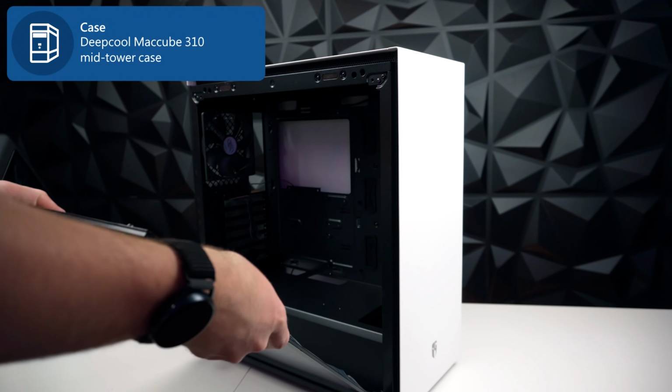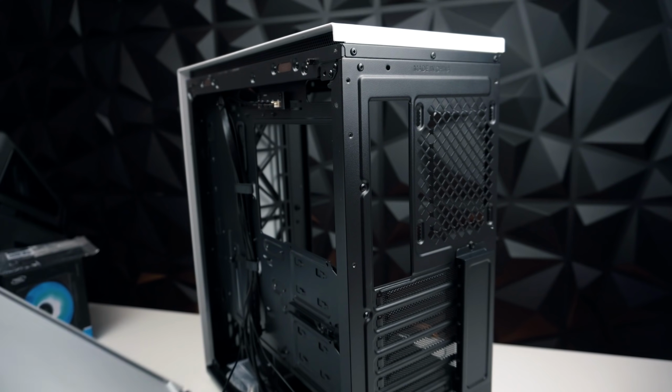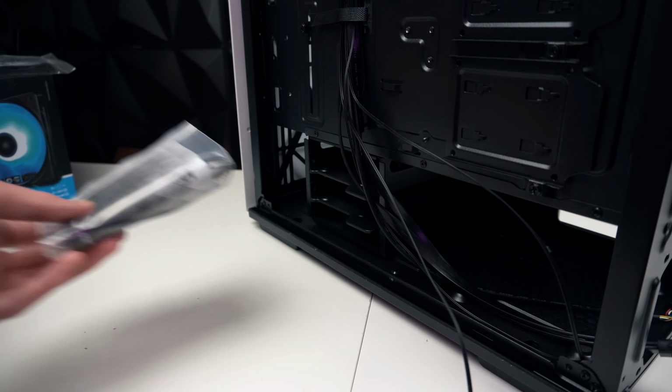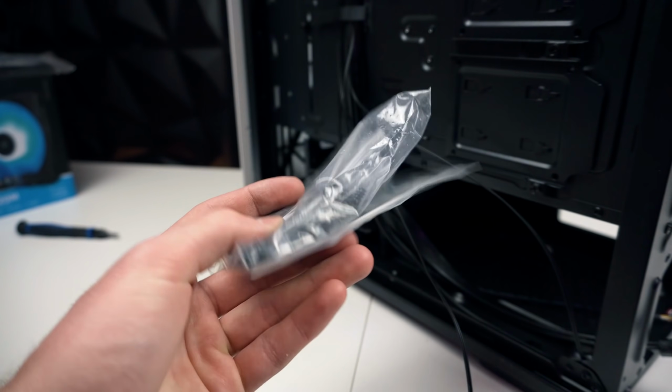And now the case finally comes into the picture, the Deepcool MACUBE 310. Now you certainly don't need to use this particular case, you can use any ATX case you'd like, but this is a very beginner friendly case and I highly recommend it. Anyway, grab the bag out of the back of the case as it has a bunch of important screws and other things that we'll be using later on.